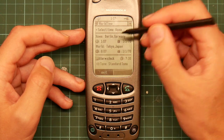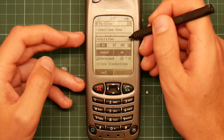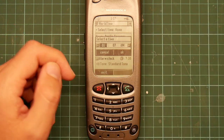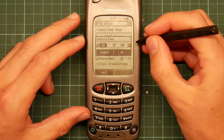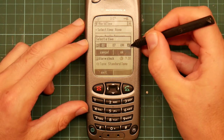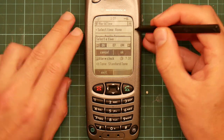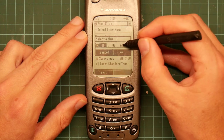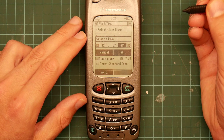If I go into the time selection thing, naively you'd think that I would be able to just type 18 onto the keypad, but no, you can't. You have to toggle up one at a time using this painfully slow thing. Yeah, and the touch screen is not what you call sensitive.